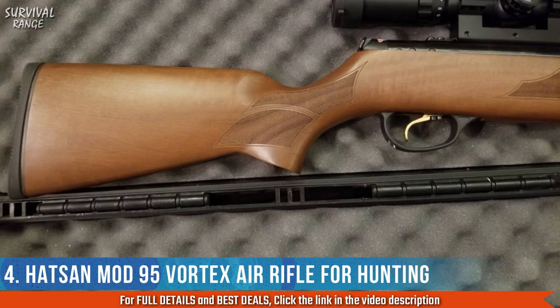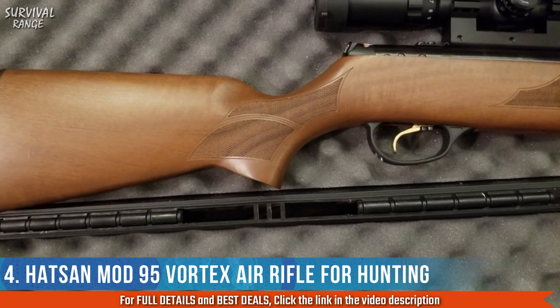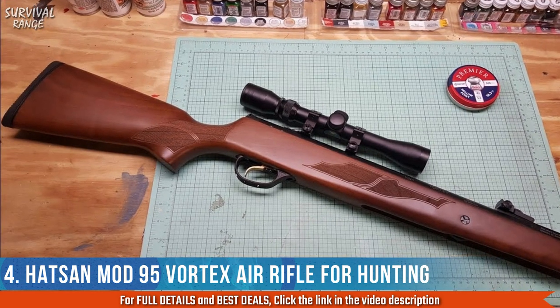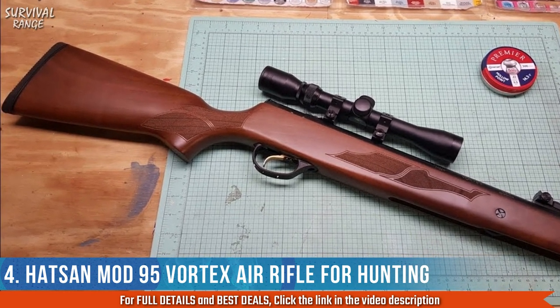The adjustable Quattro 2-stage match trigger will give you control, and the SAS delivers less felt recoil. You'll love your Hatsan 95 and use it for years to come.